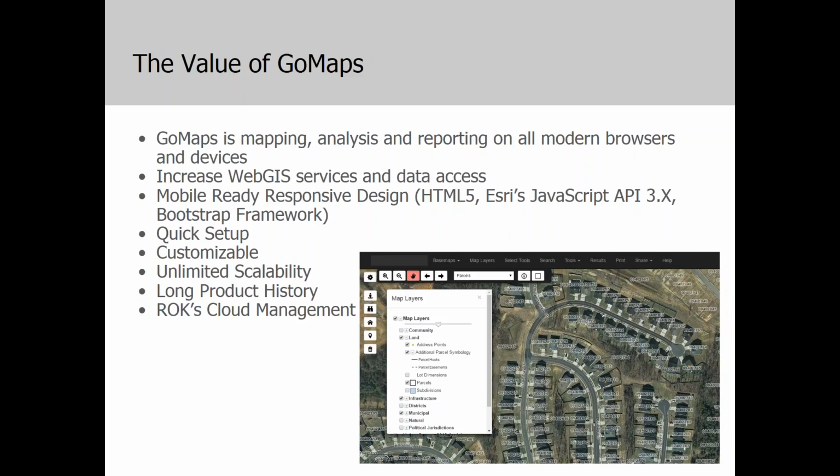And finally, the value in GoMaps is that nine times out of ten, if you're doing a deployment that's hosted by ROK Technologies, you get ROK's cloud management. What that means is that we have a dedicated team making sure these servers are running. You're not having to worry about web servers, IIS, licensing, or running an ArcGIS server that needs to be up 99% of the time. We can also work with you to develop scripting and automation so that we can manage your services. A lot of times people come to us with some very complex needs, and that's how ROK can work through them.